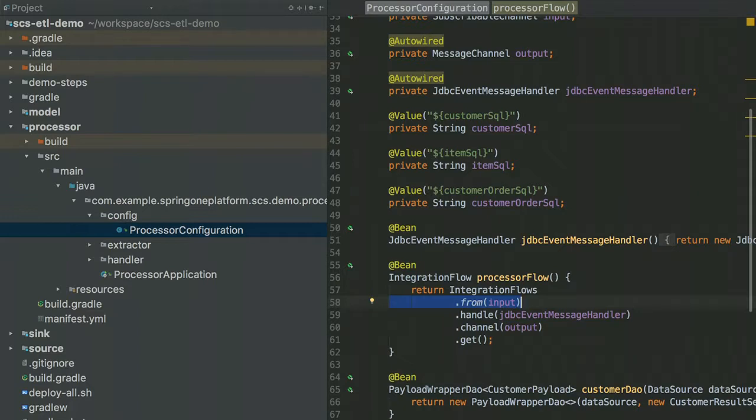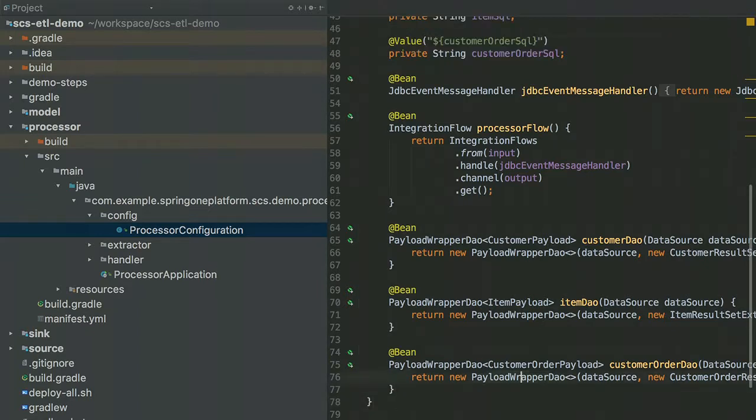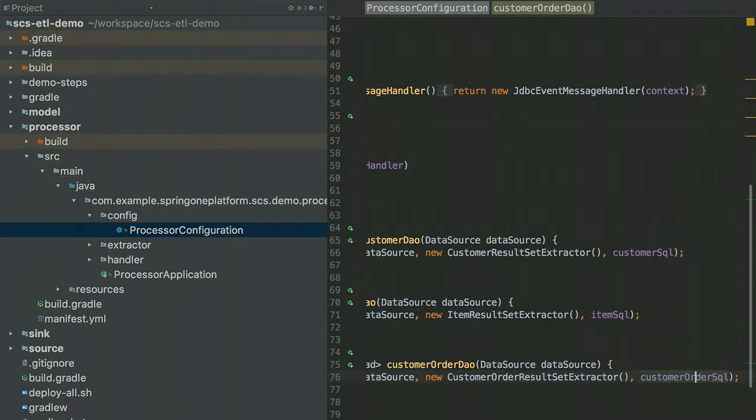So that JDBC event message handler takes in all that information, looks at that source group, and figures out, what am I trying to process here? Is it a customer? Is it an order? Is it a new item? How do I transform this? So it looks at that information, and then from there, it's going to pick one of these DAOs that we've created, a customer DAO, an item DAO, or an order DAO. So these DAOs are straightforward. They have a data source, they have an extractor, and then they have this order SQL.